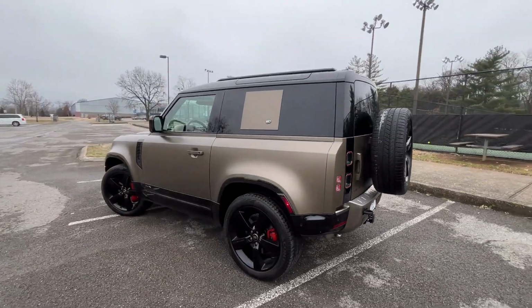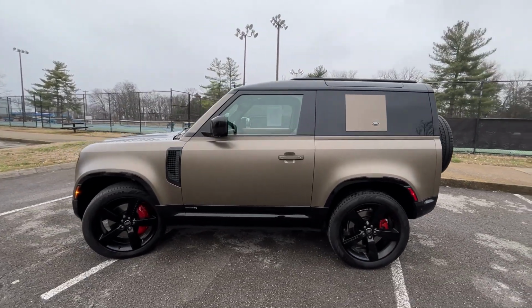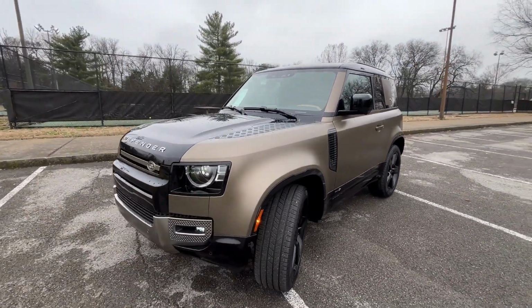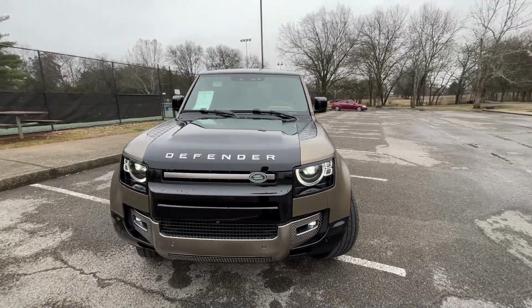Now the engine consists of a 3-liter turbocharged inline six, mated to an 8-speed automatic transmission. That's giving us 395 horsepower. And with this one being the 90X, this is going to be our 2-door model.